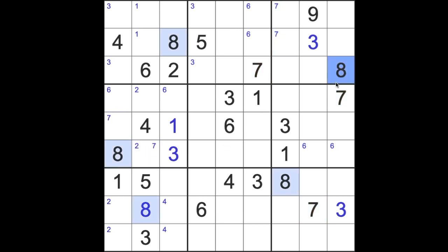So 8's now. 8 as a pair here. So I think 9 blocking across here, so 9 in those 2 squares there. And that's that. A pretty shaky start, really. Not a very grand start.